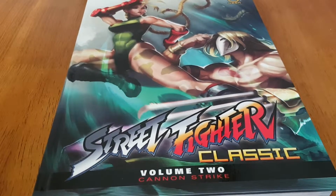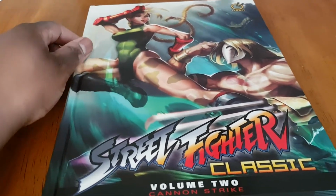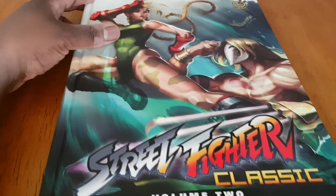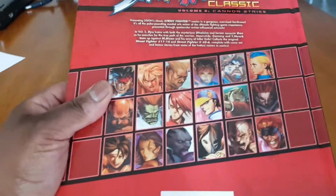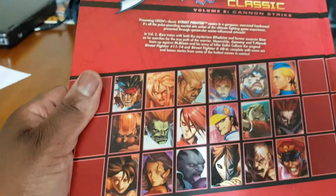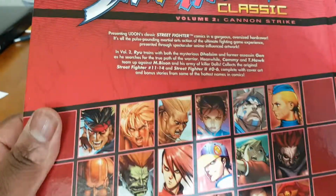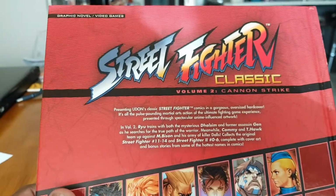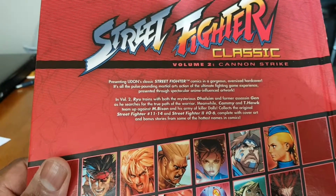The fights are great in the book and everything, and like I said, the presentation, I love the hardcover, love the art of the book. And again, it's made by Udon Comics, in case you didn't know who was making these Street Fighter books. And at the back, I love the back of the books here, because they always show you who's in the book, so you get to see the different characters. It's a graphic novel video game book, Street Fighter Classic Volume 2 Cannon Strike.